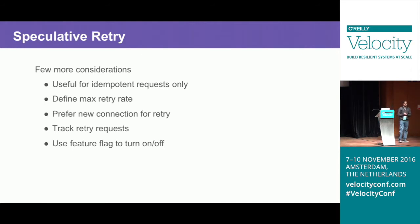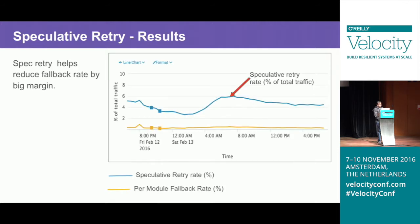One more point is tracking of the retry request. If you are using request IDs to track the request and put some entries into the log files, then make sure that the retry request has a different request ID than the original. Often we miss this, and when we look into the logs, we see that the retry logs and the original logs all have the same IDs, and it is difficult to find out what is doing what. And finally, use feature flags because there may be a time when you want to turn the feature on or off.